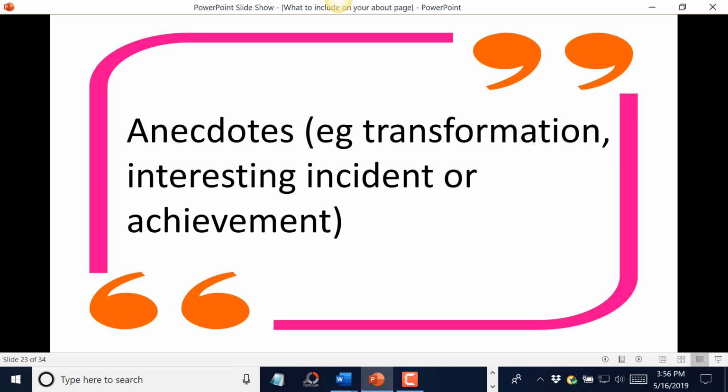I'm not saying you have to, but I'm just giving you some ideas that you might want to include on your about page. It could be an interesting incident that happened. Maybe you met somebody famous, or perhaps some achievement that's quite monumental. Maybe you climbed Everest or something like that. Let people know that kind of thing. Again, it just kind of gives you a bit of colour, makes you a little bit more interesting as a business owner.